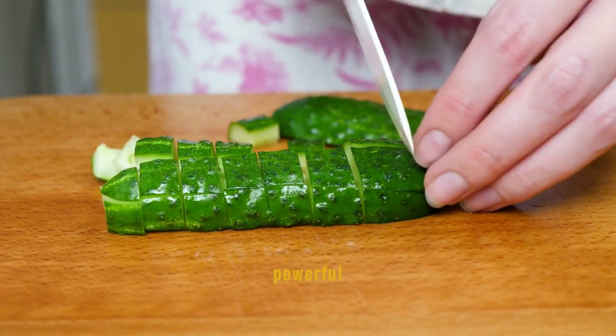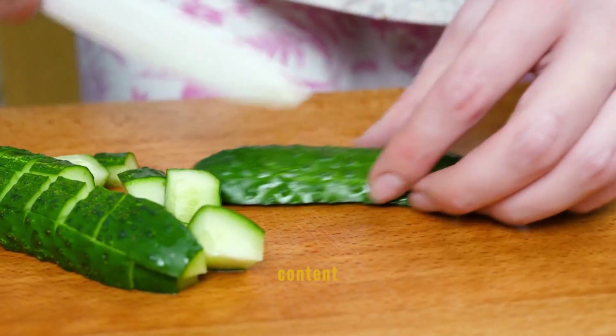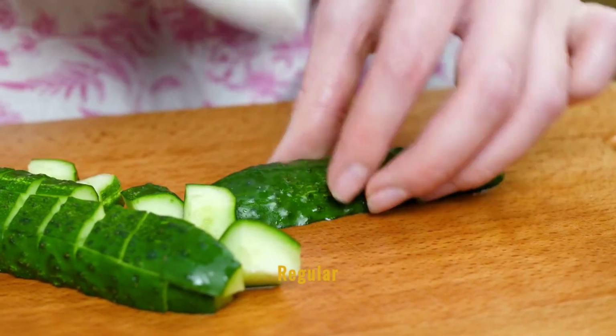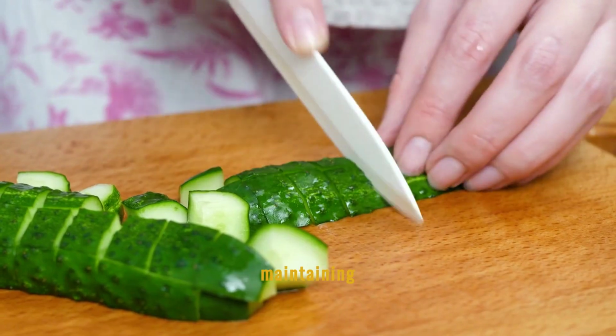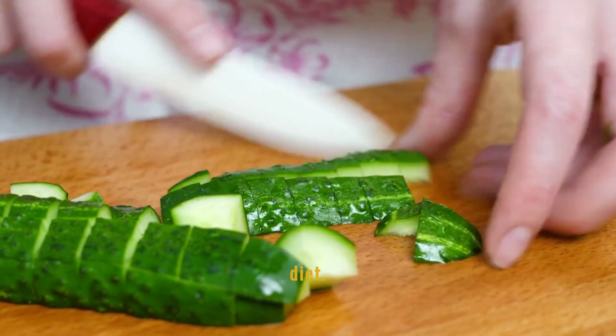Cucumber and lemon are also powerful allies in managing diabetes. Their high fiber content and low glycemic index help to regulate blood sugar levels. Regular consumption of a drink made from cucumber and lemon juice can aid in maintaining stable blood sugar levels, making it a smart addition to a diabetic diet.